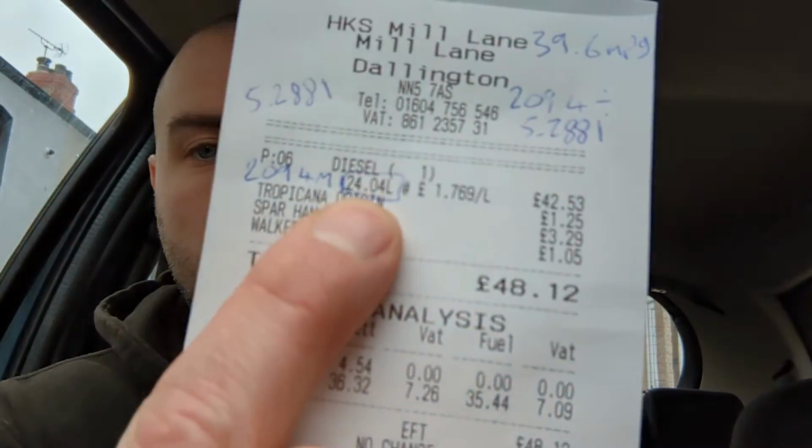Right, I've got the calculations. So when I brimmed it again last night, we put 24.04 litres of fuel in. We did 209.4 miles. First thing we need to do is convert the litres to gallons. So 24.04 litres is apparently 5.2881 gallons, according to some conversion calculator on Google. And so 209.4 miles divided by 5.2881 gallons is 39.6 mpg.